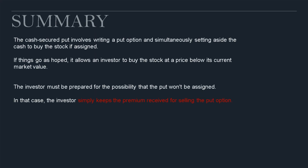Summary. The cash secured put involves writing a put option and simultaneously setting aside the cash to buy the stock if assigned. If things go as hoped, it allows an investor to buy the stock at a price below its current market value. The investor must be prepared for the possibility that the put won't be assigned. In that case, the investor simply keeps the premium received for selling the put option. So if you don't get assigned, you still made money on the premium.